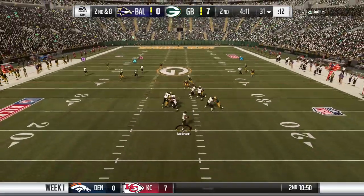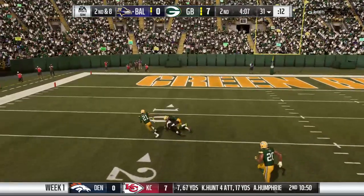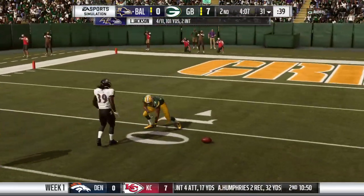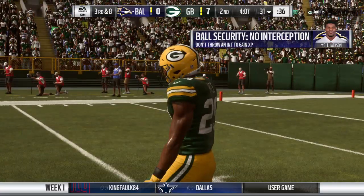On 2nd down, Jackson taking a shot here for Marshall. And he's unable to grab it. Thought he might have had position, couldn't hold on. 3rd down.